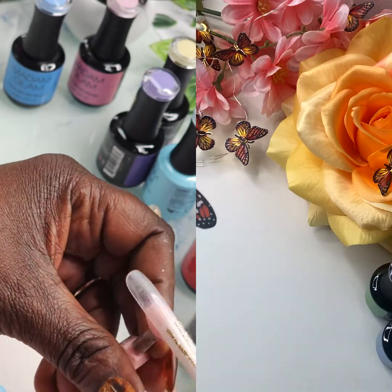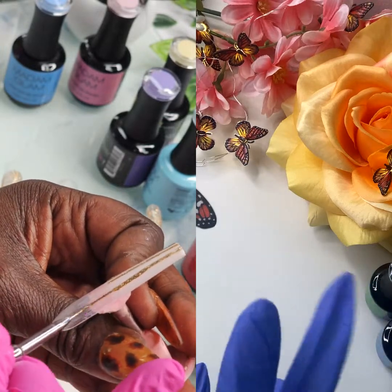Okay, so I'm going to start on one of the tie-dye nails while the two base coats cure, because those are going to be the French nails.